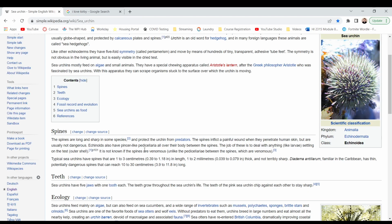1 to 2 millimeters, 0.039 to 0.079 inches thick, and not terribly sharp. Diadema antillarum, familiar in the Caribbean, has thin, potentially dangerous spines that can reach over 10 to 30 centimeters, 3.9 to 11.8 inches long.